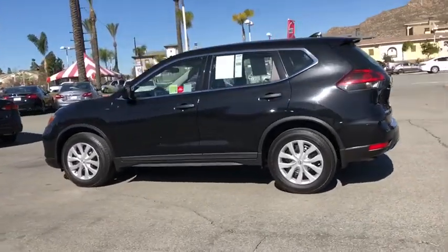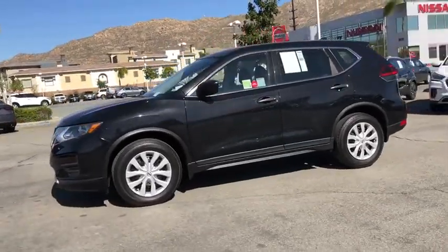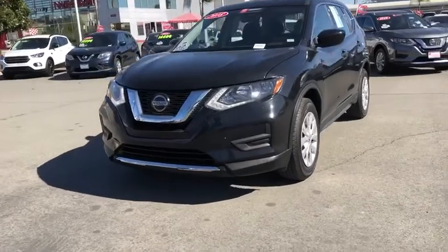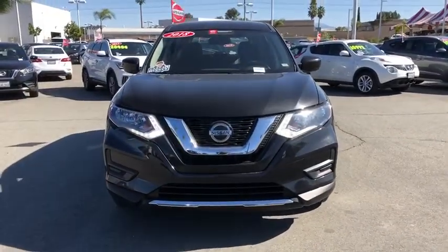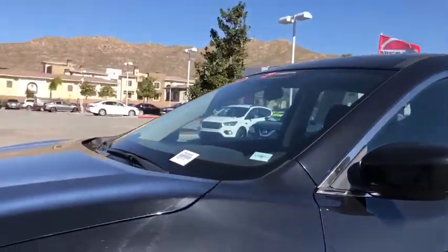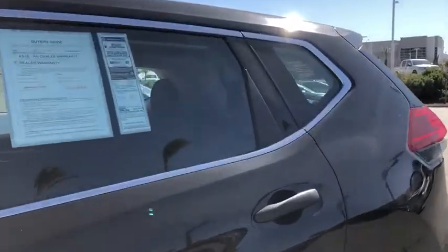Here are some of this vehicle's great options: traction control, dual airbags, power steering, four-wheel disc brakes, center armrest, power windows, security system, CD player, electronic stability control, rear window defroster, trip computer, overhead console, tachometer, brake assist, remote keyless entry, panic alarm, rear window wiper, cloth seat trim, driver vanity mirror.